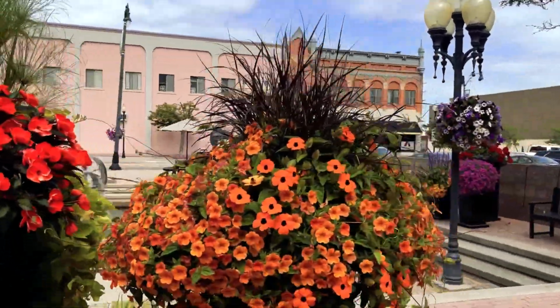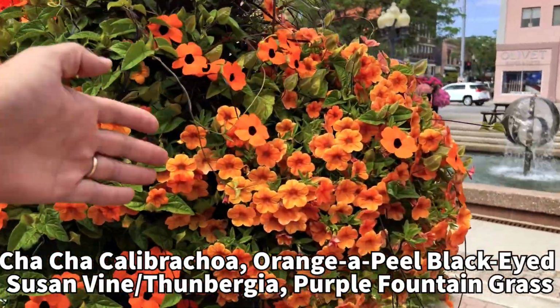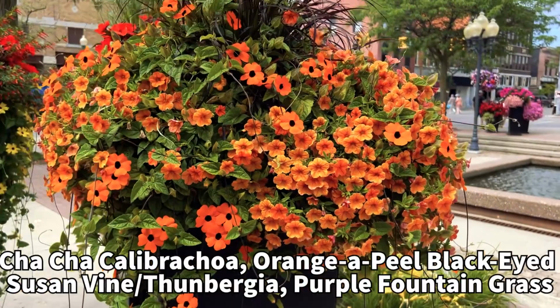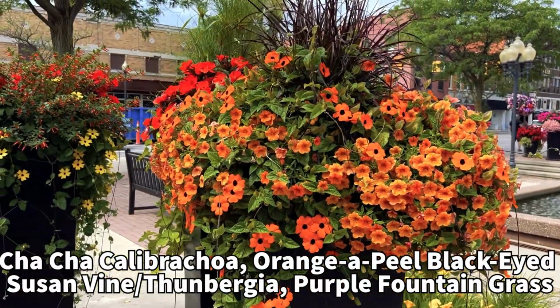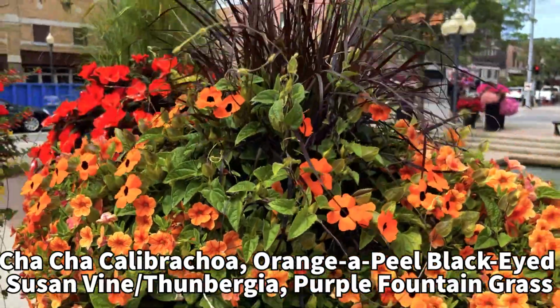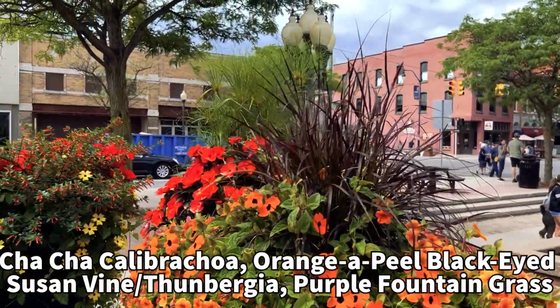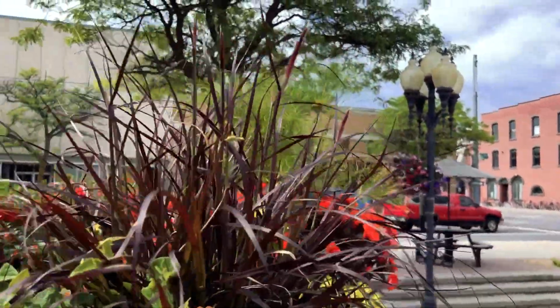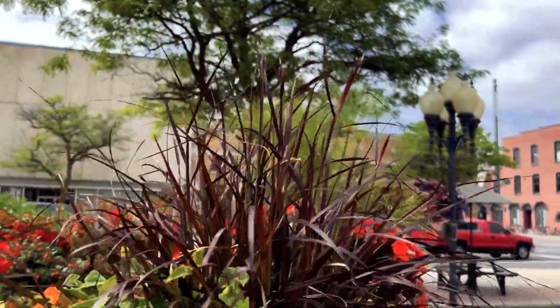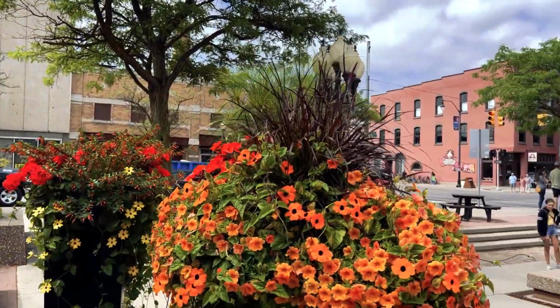This one over here is a really nice combination. It's the Cha Calibrachoa. So that one there is one of the very largest Calibrachoas out there, mixed in with some black-eyed Susan vine, the orange, and then we also have a purple fountain grass in there. Now the purple fountain grass is just getting started, so you're going to notice some of the plumes up there at the top. Those are going to get taller and taller. That's actually going to be a really prominent fixture in this one here.